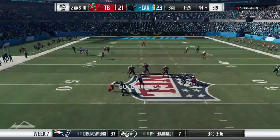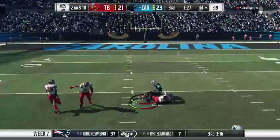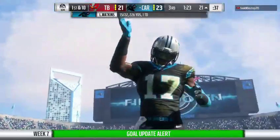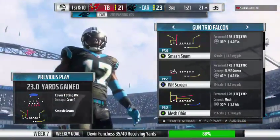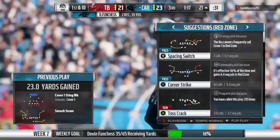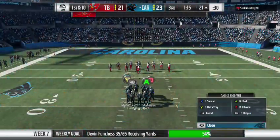Looking to throw. Funches with a catch over the middle. And he'll get this one down near the 20-yard line. 23 yards on the play. And he's top 5 in the league in terms of receiving yardage because of plays like that.